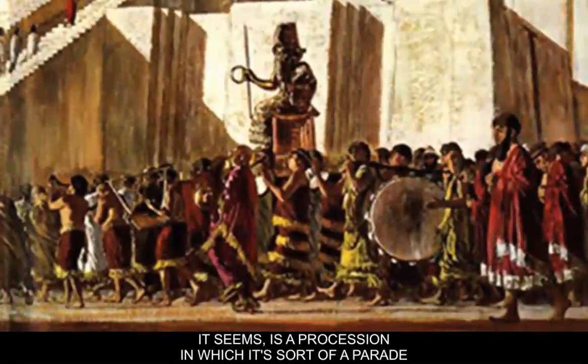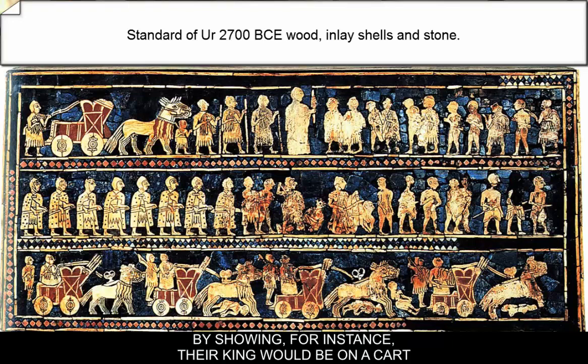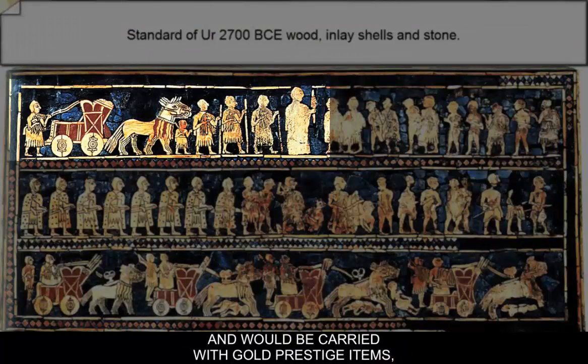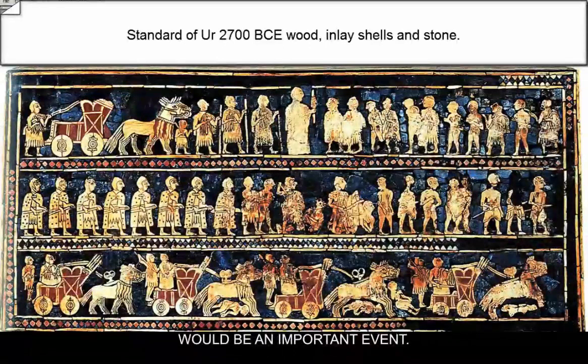One of the important events that happens in any culture, it seems, is a procession, a sort of parade that shows the army. The standing army also shows the wealth of the nation by showing, for instance, a king on a cart carried with gold prestige items, with banners. He would show his wealth through his entourage, the kinds of clothing that they would wear, and that he can employ these people. And so a procession that would go up to the ziggurat would be an important event.